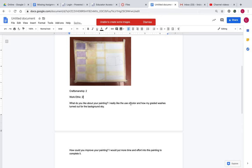Okay, what did you like about your painting? I liked the flat washes I was able to create. They looked even and smooth. How could you improve your painting? I could have put more time and effort to finish my project. And if I were to do this again, I would work on developing my darker values.